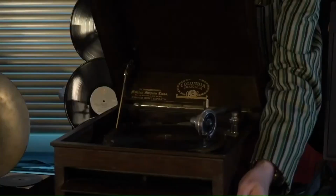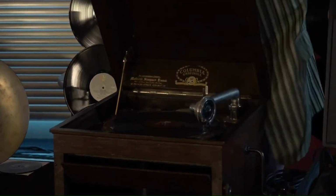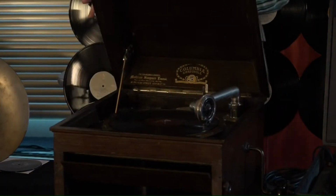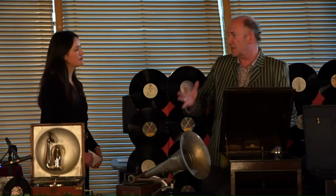Here we have a Columbia Graphanola. If you look at the front of it there, inside you can see a folded horn. It's called a piano reflex horn. That was rather like the insides of modern loudspeakers. They were using the technology to increase the size of the audio output from a small space.